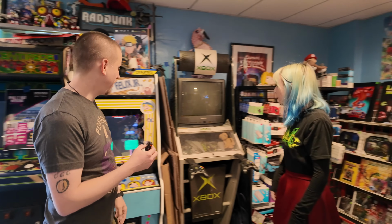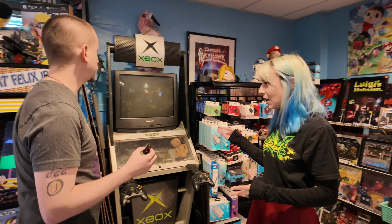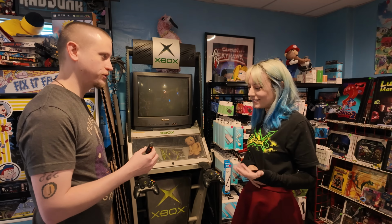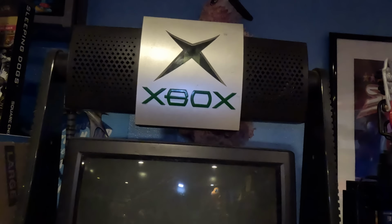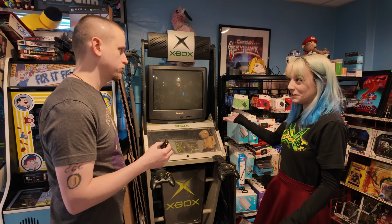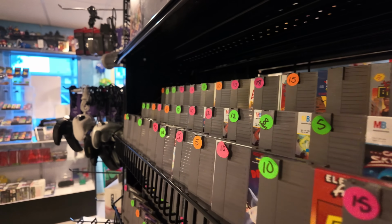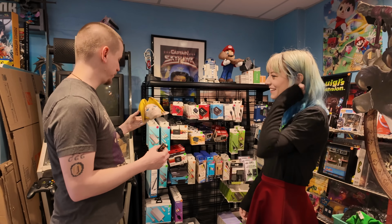All right. So tell me about this Xbox kiosk. So this I actually got from our buddy Greg. Oh yeah, you know Greg. I do, yeah. Greg's an awesome dude. He's great. He was a manager at GameStop. He had this in his garage for years and years, and again, traded NES games for it. NES games are the gold currency here. Absolutely.